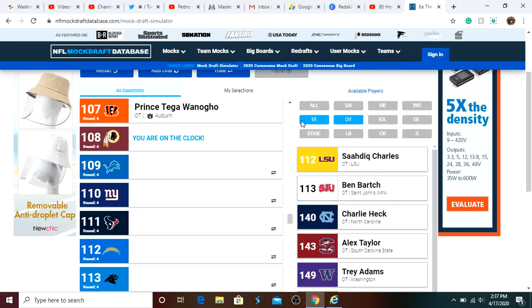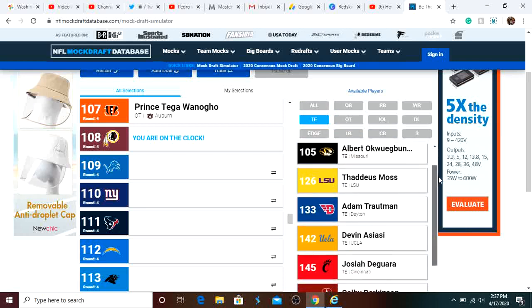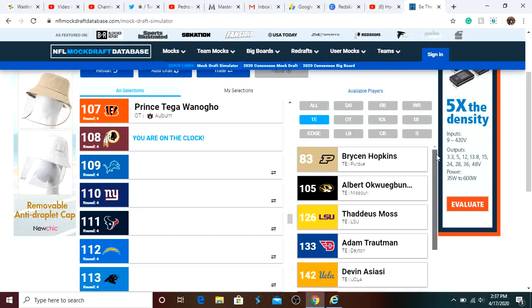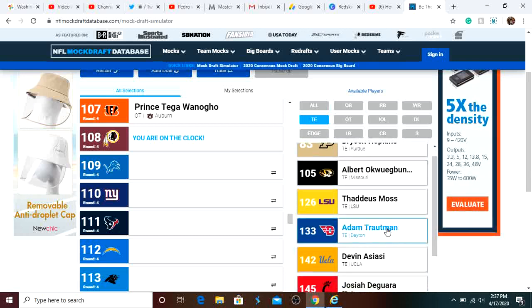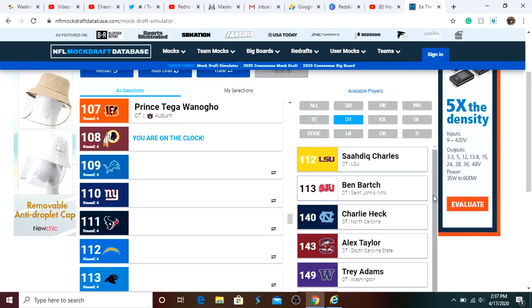So right here, this is where we definitely want to go either tight end or offensive tackle. If Adam Trautman was still here on the board, I would take him immediately. He's most likely not going to be here on the board. I don't think that's very realistic. Offensive tackle, 4th round, we're looking at maybe, if Alex Taylor is still on the board there, I really want to get him.